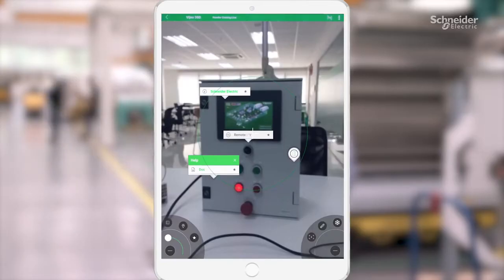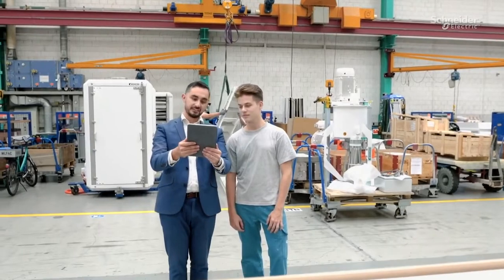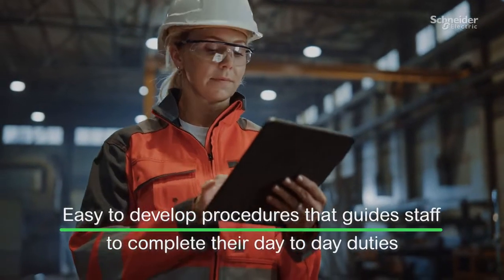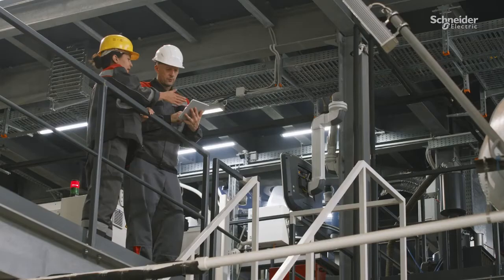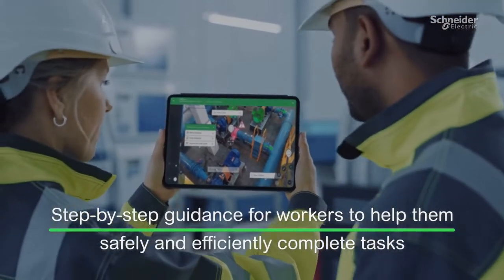With EcoStruxure Augmented Operator Advisor, people spend less time hunting for support and information, and more time making operations run at peak performance. It's easy to develop procedures and create digital checklists to guide staff as they complete their day-to-day duties. EcoStruxure Augmented Operator Advisor automatically detects the worker's position within the plant and provides the knowledge and support to complete a particular task at their location. Combined with virtual on-the-job training, this can help reduce staff errors and make sure work is completed effectively, efficiently, and safely.